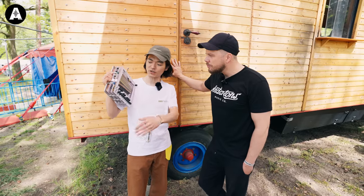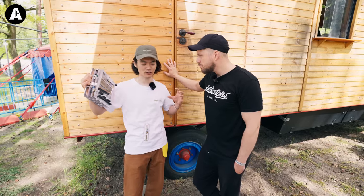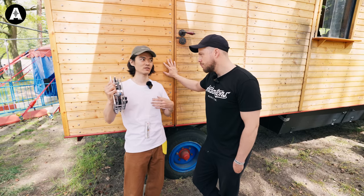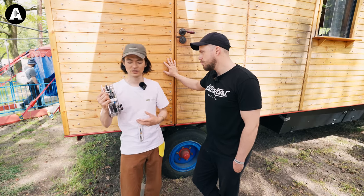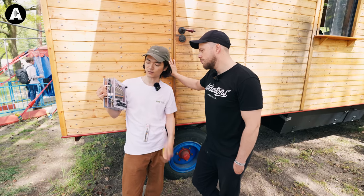We can do this with string. We can even do it with air as well. We're doing experiments where we have columns of air, and we're exciting it in the same way. So this could be a wind type instrument. It could be a string type instrument. It could be more like this kind of resonator type instrument.